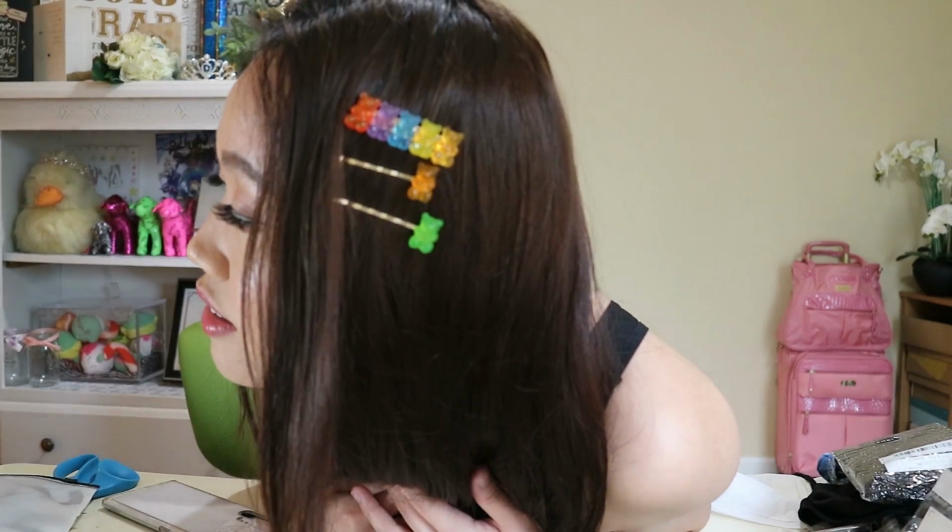What do you think? Alright, so the next item is the belt that I cannot afford, so I bought something similar to it. It looks like the Gucci belt. It does really look like a Gucci belt, okay? Don't judge me.